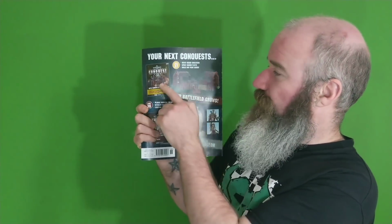What's in next week's issue? We've got the Rise of Pattern Ruins. Hey, more of them, fantastic. How many Rise of Pattern Ruins have we got on this board? I think we've only got 2 sets of Rise of Pattern Ruins on this board. So that'll be all the terrain for this board now, by the looks of it.